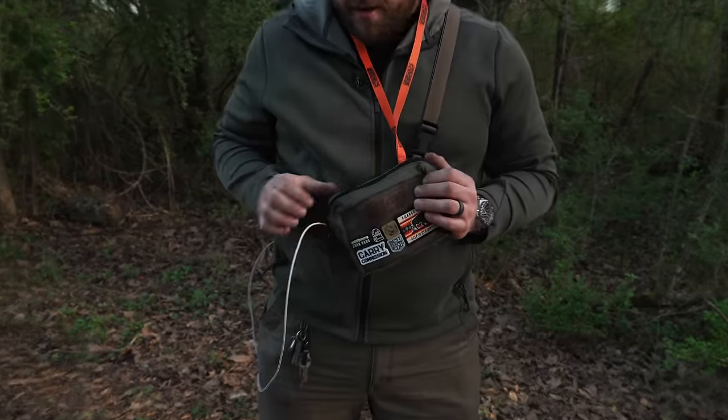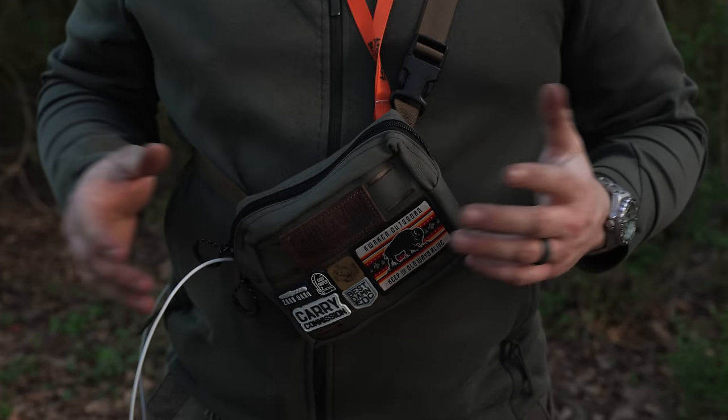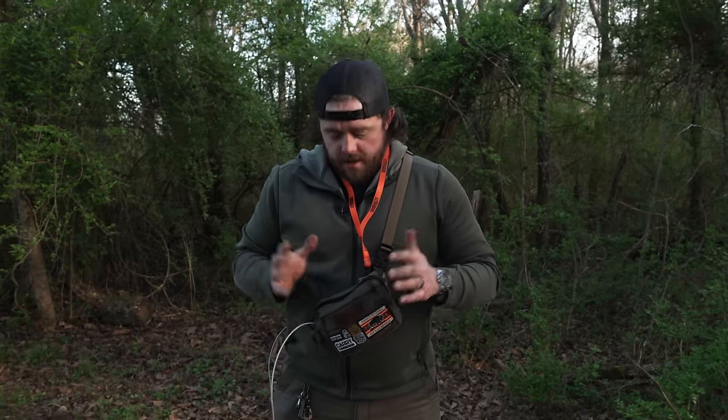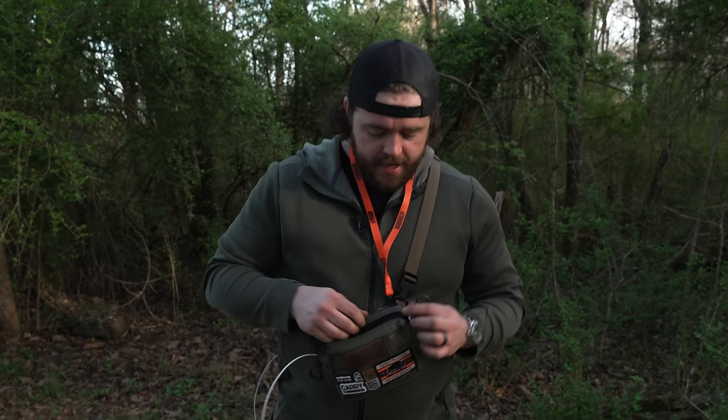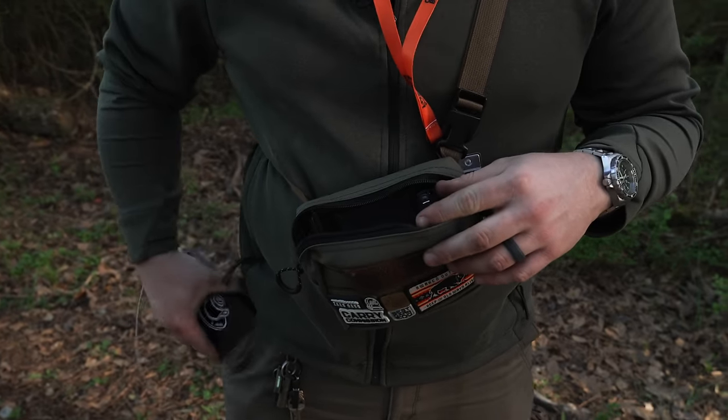But the bum bag, this thing has been awesome out here. This is the use case for the bum bag, for me at least: when I go to something like this, I like putting more here than in my pockets. It's just easier to get to, I don't feel weighed down, and it's just easier to dump stuff. So I have a big power bank in here because my phone's dying.